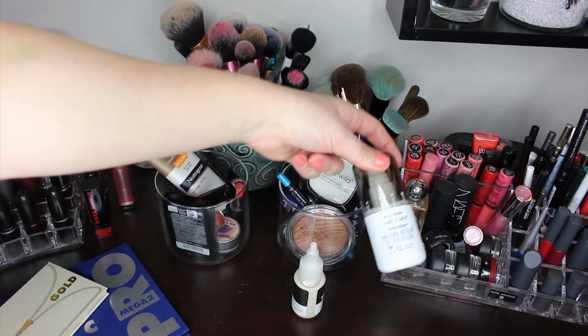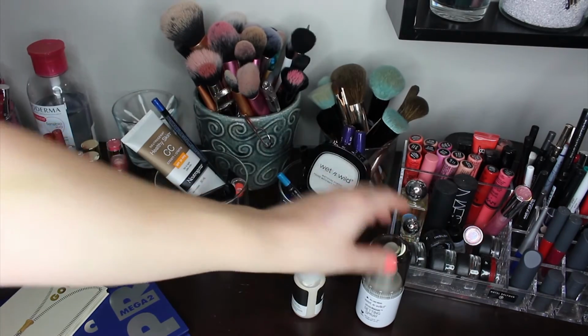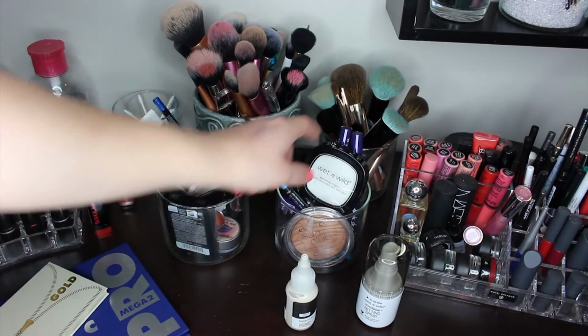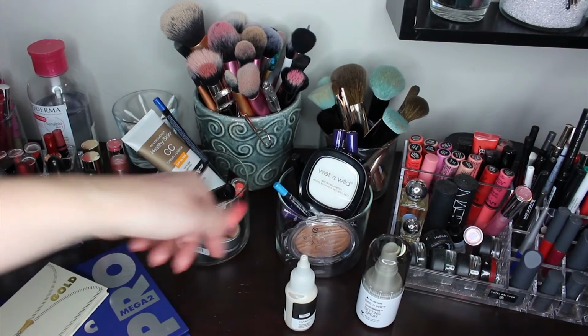So I've got some Wet n Wild Photo Focus, oh, that's the French, setting spray, Dacium Photography Foundation. I've got some Wet n Wild in here, quite a bit because I just went to one of their events, an Essence bronzer, and just some other things in there.